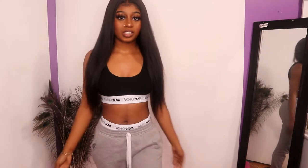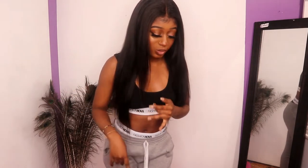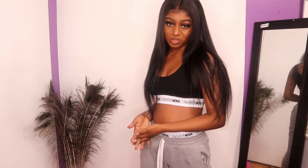These are the two last items. I got the basic bra and panty set. There's different kinds, like the thong ones, the bikini ones. I got kind of boxers. I'll show you guys right here because I'm not about to show you my butt on this channel. That's not the content I'm doing. I'm gonna be very honest.